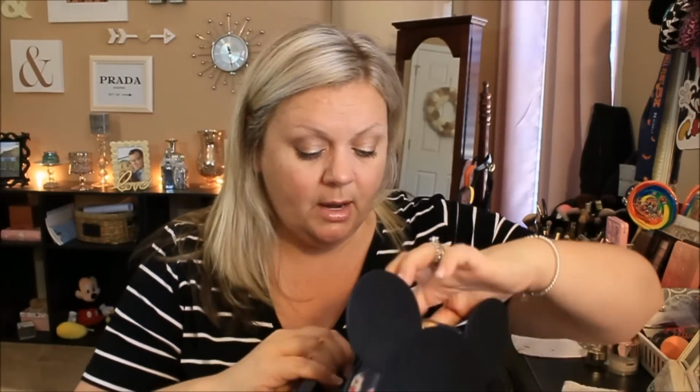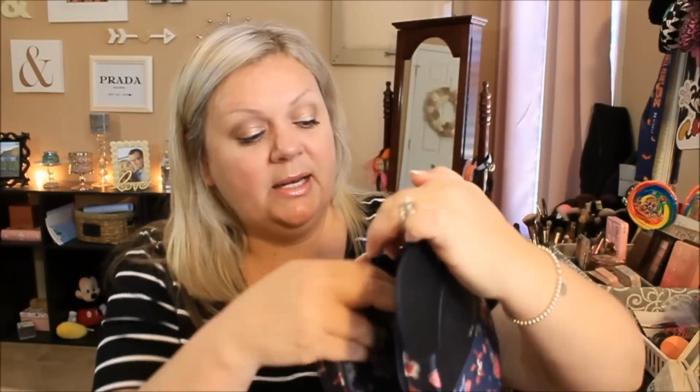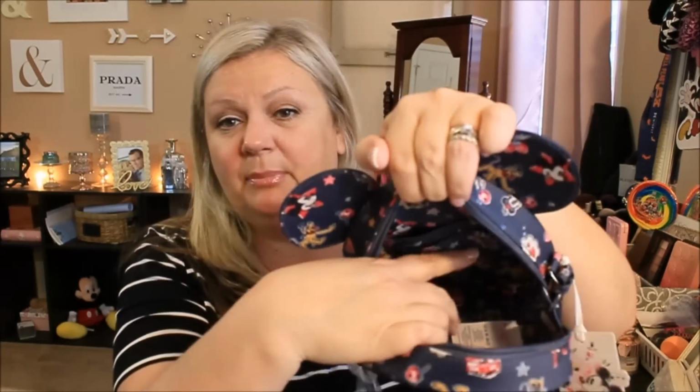Okay, so we'll take out the paper. Alright, and this is what it looks like on the inside, and then it's got like 2 little pockets on the inside. So basically it's just something very, very small. It's got places like right there for little credit cards or whatever, your driver's license. But it is very, very small.